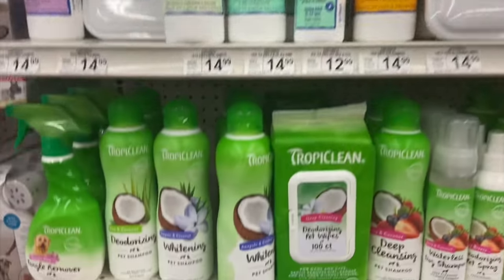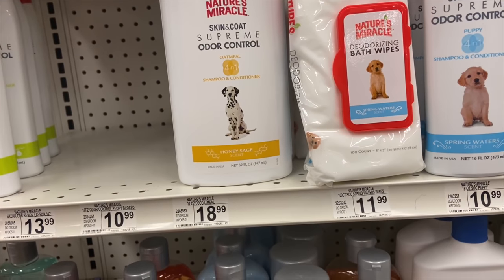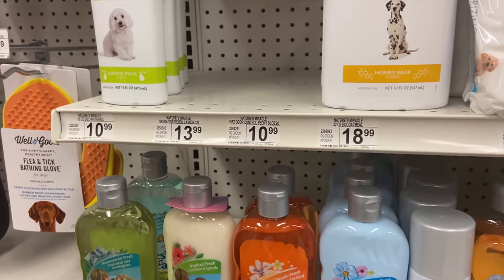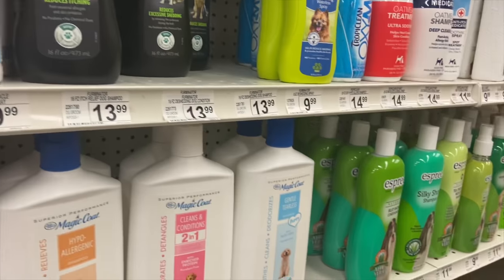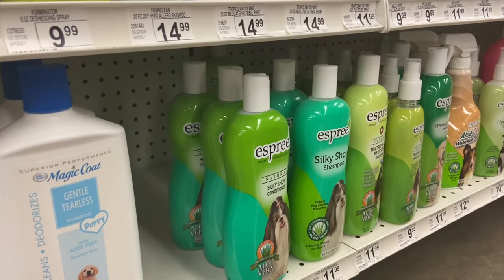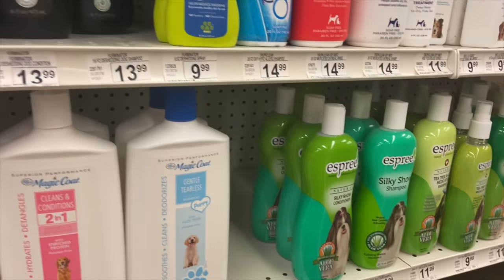Oh, and this one's actually good too. I've used Fresh and Clean. No, it's not Fresh and Clean. What am I thinking? It was the Arm and Hammer one. I thought it was, but it's not. I'm thinking Esprit. We use that a lot in grooming, but when I was grooming, I kind of preferred the Earth Bath over the Esprit.